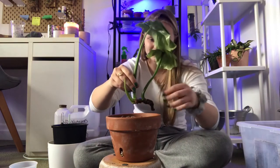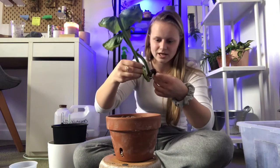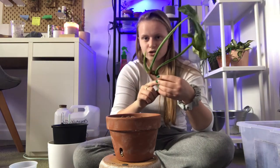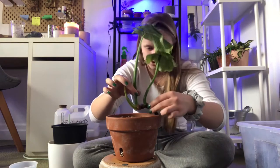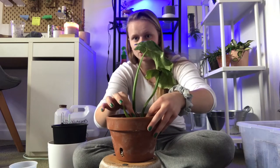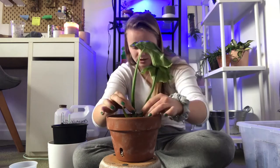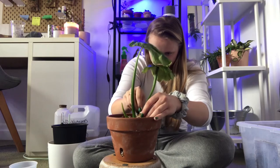I think I'm gonna stick it in. The stolon doesn't like to be under the soil, but I think this was still part of the part that grew into the soil, so I am gonna put that part under, and I'm gonna do it right towards the edge, because if you know how crawling philodendron grow, they're gonna grow this way, so they're gonna want the most room possible. And then I have these little anchors here. They're gonna help me until it roots.